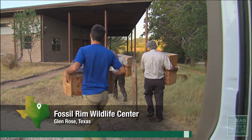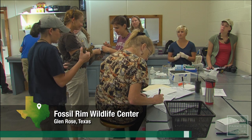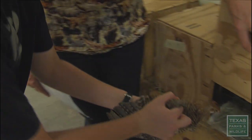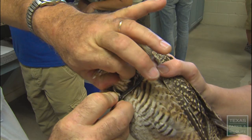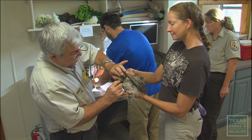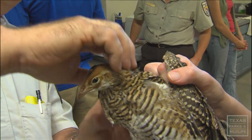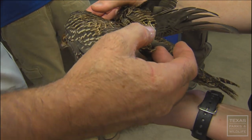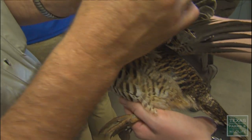While these birds are struggling in the wild, the team has an ace up their sleeve. Head looks good, mouth looks good, so she's good to go. Several facilities raise endangered Attwater's prairie chickens as part of a captive breeding program. She looks in good shape, feather condition is good.